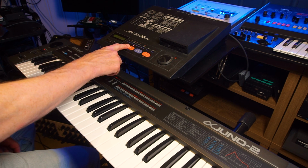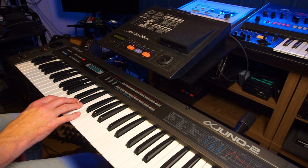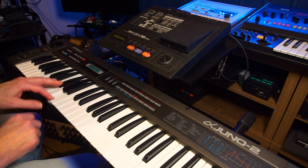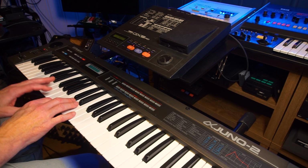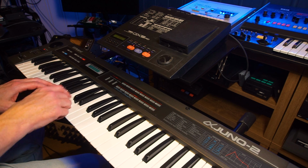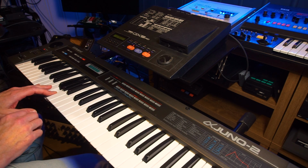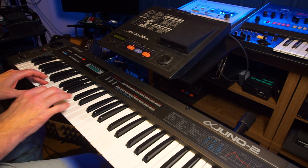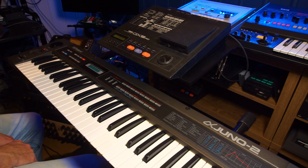I want to have this bass part nice and simple, but I want to have it evolve a little bit as I'm playing. Let's do it. Okay, let's hear that back.